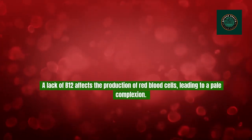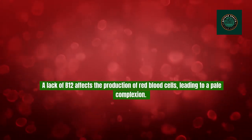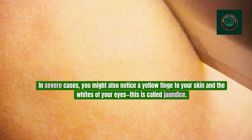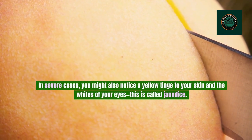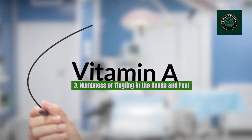2. Pale or jaundiced skin. A lack of B12 affects the production of red blood cells, leading to a pale complexion. In severe cases, you might also notice a yellow tinge to your skin and the whites of your eyes. This is called jaundice.